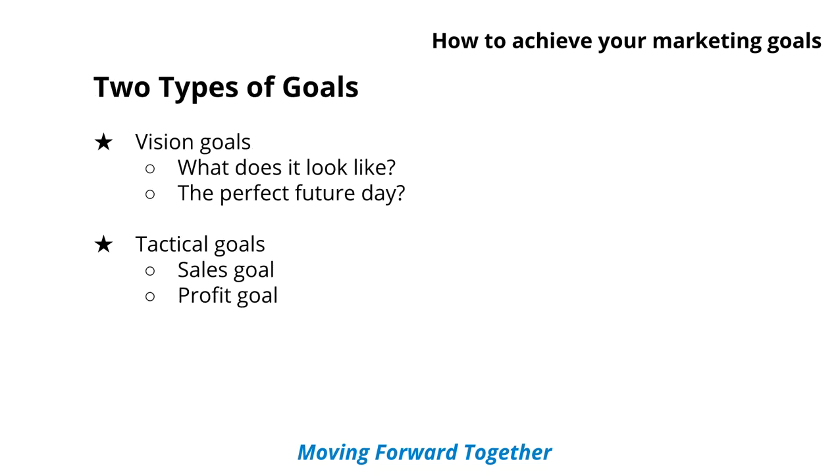There are two types of goal we need to consider. That's vision goals and tactical goals. Vision goals are what your business looks like in the future. What will your business need to look like, act like, and be for you to achieve your most important goals in your life? In 1 year, in 3 years, or in 5 years?